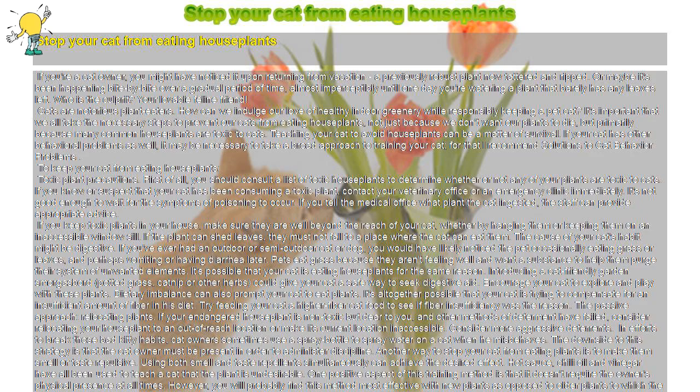Stop your cat from eating houseplants. If you're a cat owner, you might have noticed it upon returning from vacation: a previously robust plant now tattered and ripped. Or maybe it's been happening bite by bite over a gradual period of time, almost imperceptibly, until one day you're watering a plant that barely has any leaves left. Who is the culprit? Your lovable feline friend.